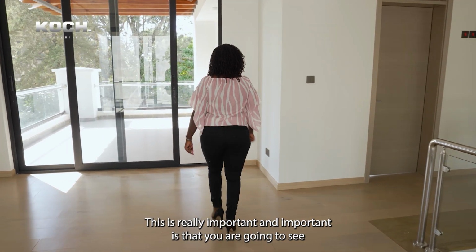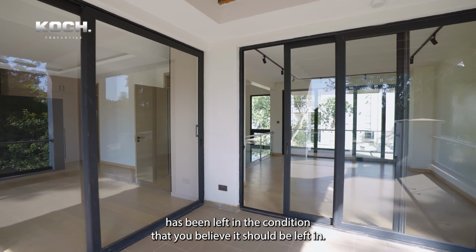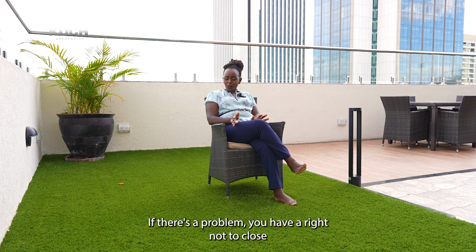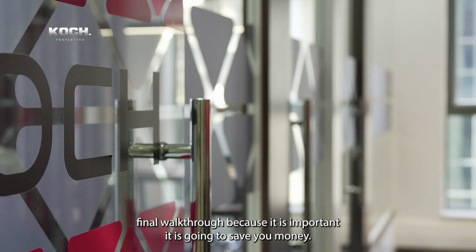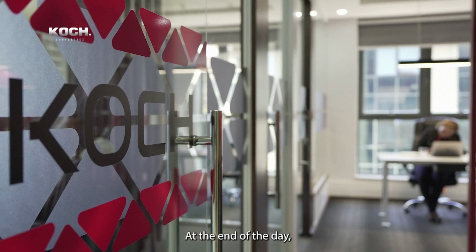This is very important, because you're going to see if the property or your apartment has been left in the condition that you believe it should be left in. If there's a problem, you have a right not to close until your apartment is set properly. So be sure to insist on doing that final walkthrough because it is going to save you money at the end of the day.